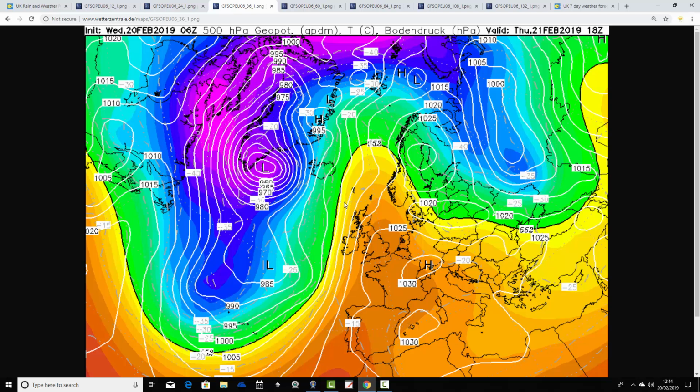And in one or two places with a little bit of foehn effect, say eastern Scotland, somewhere like the Moray Firth, we might see a temperature going up to 17 or 18 degrees tomorrow. That is getting very close to the all-time February maximum temperature record of 19.7, which was recorded in February 1998.